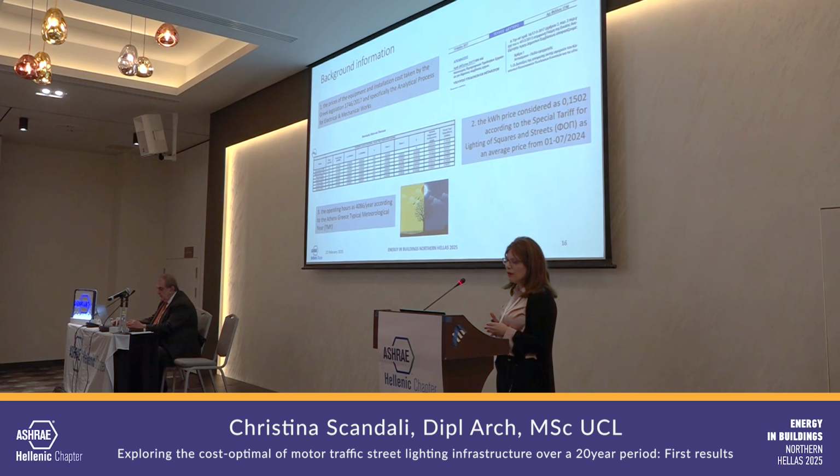A bit of background information. The Analytical process for electrical and mechanical works, which is Greek legislation 1746-2017, has been used in order to get certain prices for the luminaires in certain wattages, and also the cost of the poles in certain heights.